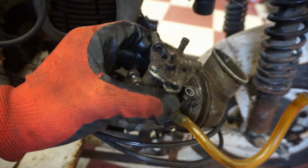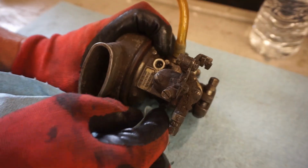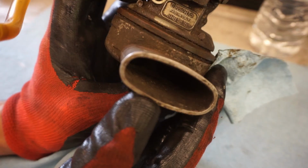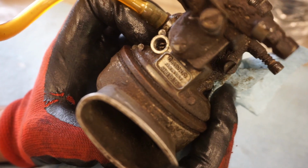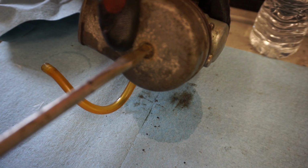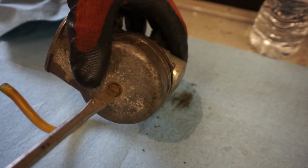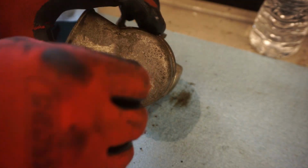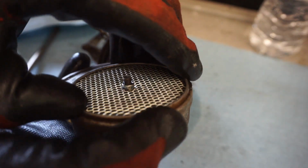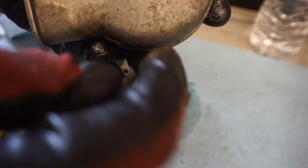Ouch. Alright, carb is free. Let's dig into that. There we go. So it's a Dell'Orto carb, made in Italy, you can see right there. Kinda cool. Little cage in there.